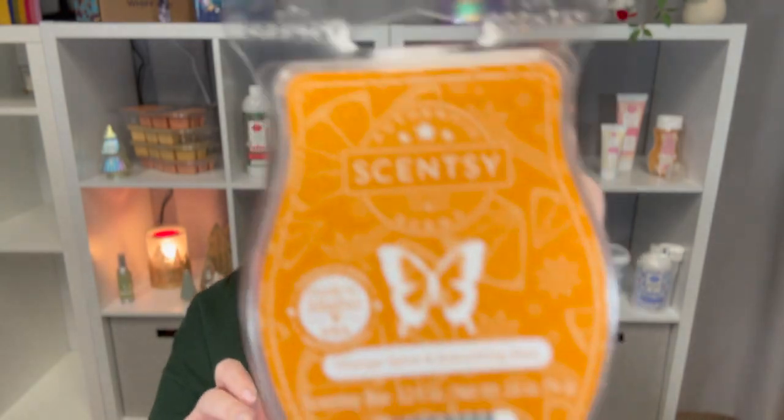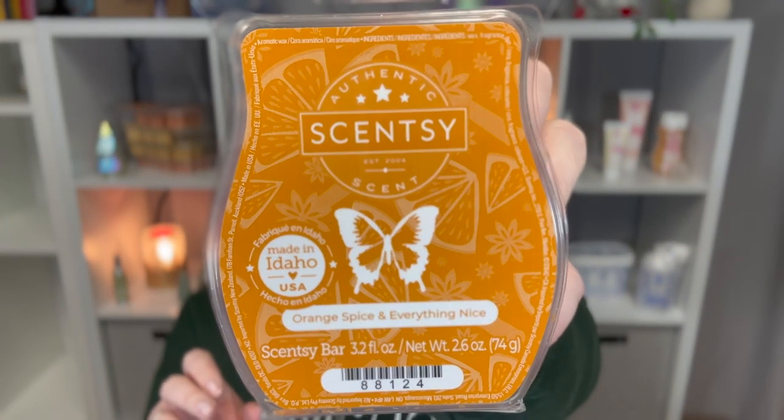So Orange Spice and Everything Nice is, look at how pretty that is. Freshly brewed winter orange tea with hints of mulled spices and vanilla bean. I love mulled spice. That's one of my favorite scents. This one's so torn up because I dropped it a couple times. It's really good though. I like this one a lot. The orange really comes through.